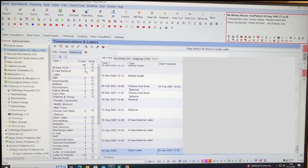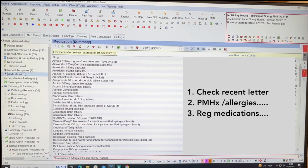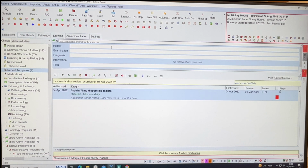Now let's talk about how you do a consultation. When a patient comes, just before you see them, glance through 3 things. The first, just check the letter, what was the recent letter. The second, check what conditions they have, the allergies they have, and then just check their medications, what the regular medications they are on, and then you start the consultation. So consultation looks like this.